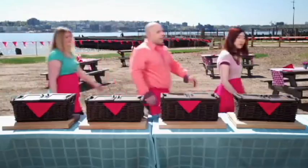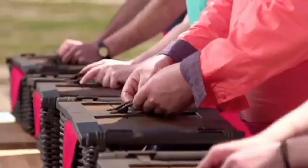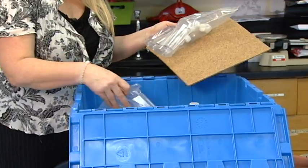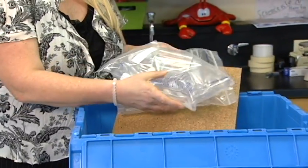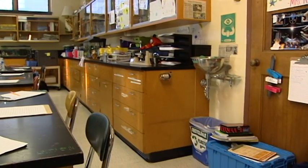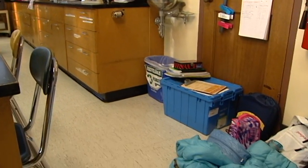You open it up, you're like, okay, how am I going to figure this out to meet the kids' needs and get them where I need to go? The basket contains materials a teacher would use to run science experiments. You can find kits like this all across the country. But Kissel's is a little different. It's part of its own experiment.